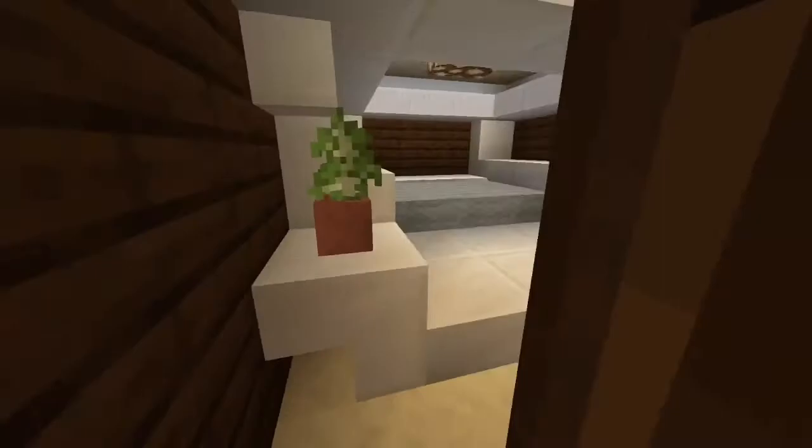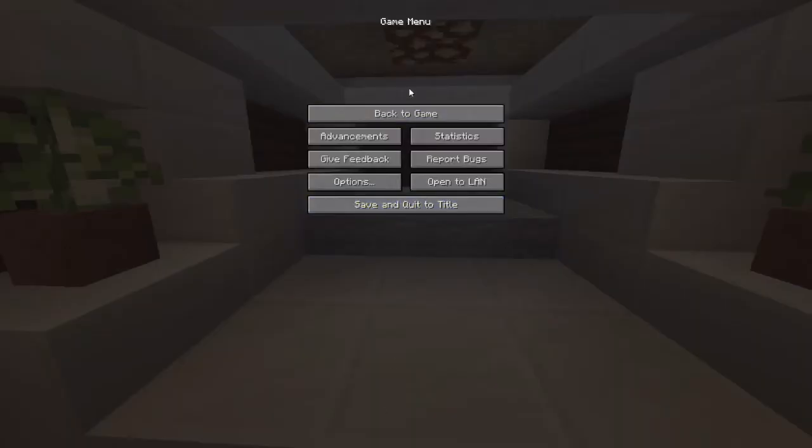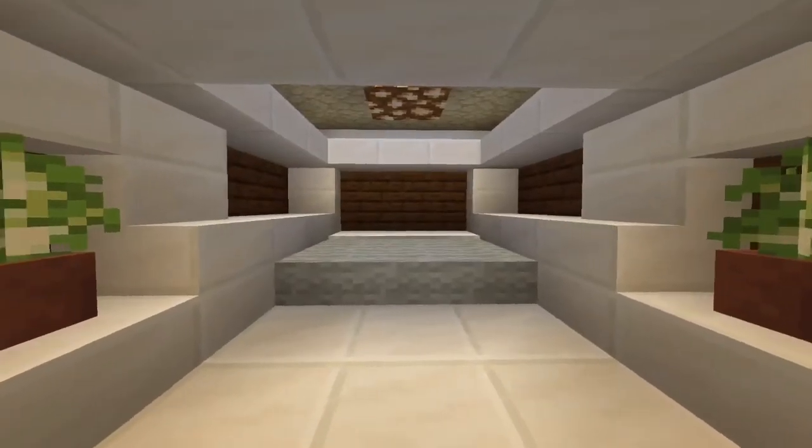Oh, that happened. I did not even press the escape button. My computer does that sometimes. Sorry, my computer isn't the best.